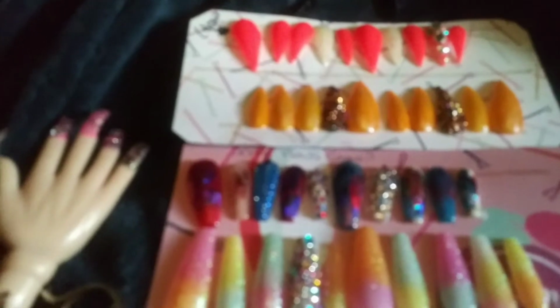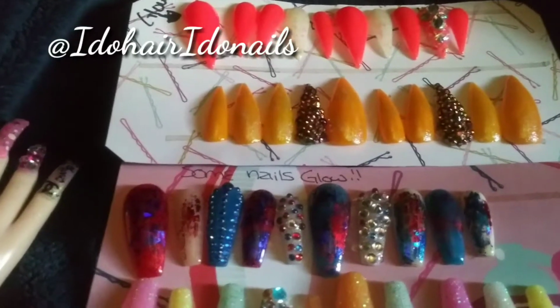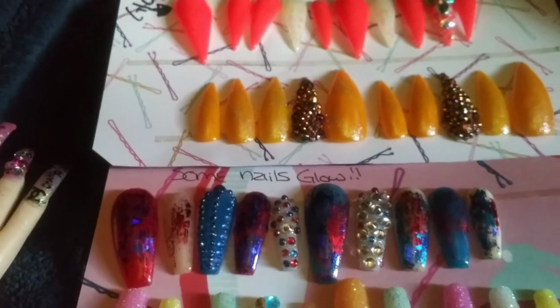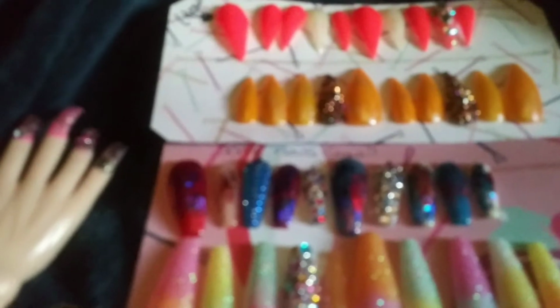She no longer has her Etsy site. So if you guys want to purchase nails like these, go ahead and check out her IG at I Do Hair, I Do Nails, and that's on Instagram. And pretty much every nail set that you see there, you can make a purchase.